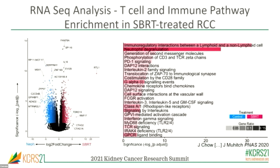From the RNA sequencing analysis, we did bulk RNA sequencing at first, and we evaluated, like many of us would, using volcano plots and pathway analysis. There's no filtering here when I'm showing the pathway analysis. Just doing bulk RNA sequencing of these patient tumors following SBRT, with no immunotherapy, you can all see that by and large we're seeing enrichment of immune pathways across the board with SBRT.